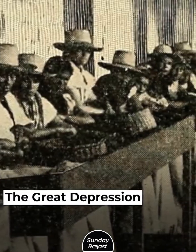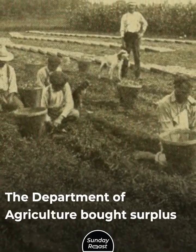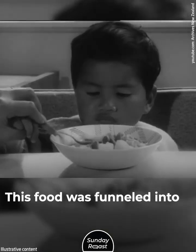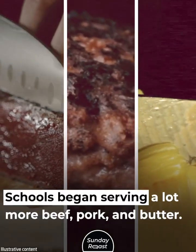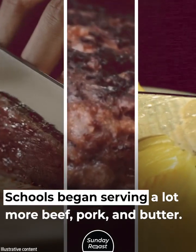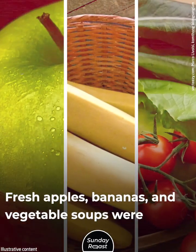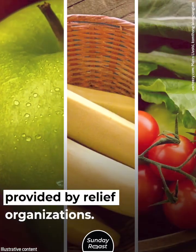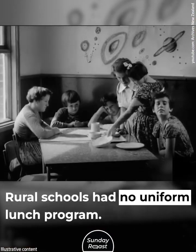The Great Depression brought more changes. The Department of Agriculture bought surplus food from farmers. This food was funneled into school lunch programs. Schools began serving a lot more beef, pork, and butter. Fresh apples, bananas, and vegetable soups were provided by relief organizations. But it was still inconsistent. Rural schools had no uniform lunch program.